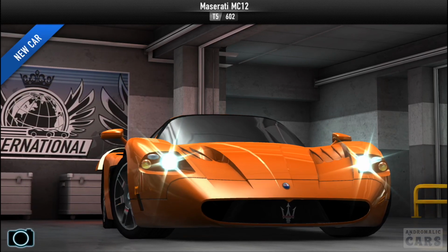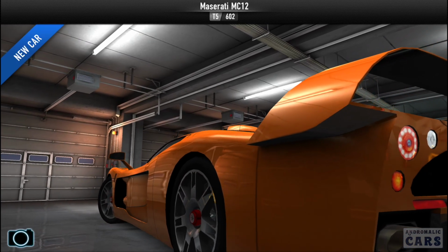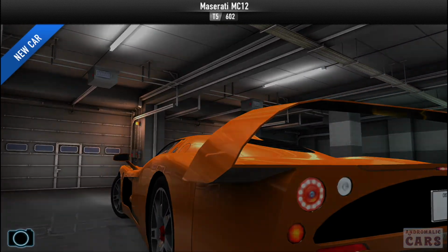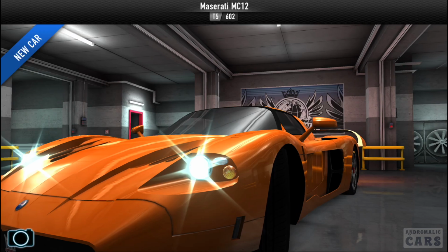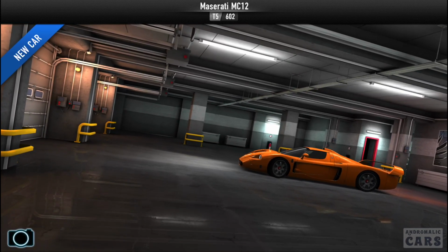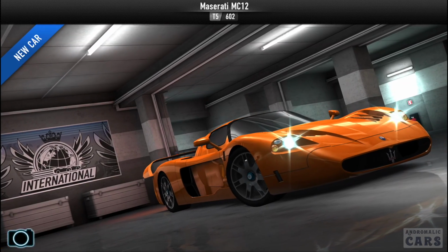The MC12 was developed to signal Maserati's return to racing after 37 years. The road version was produced to homologate the race version. One requirement for participation in the FIA GT is the production of at least 25 road cars. 3 GT1 race cars were entered into the FIA GT with great success.